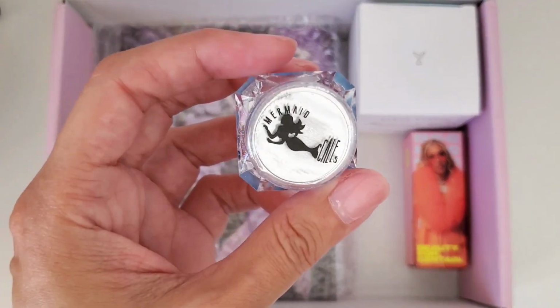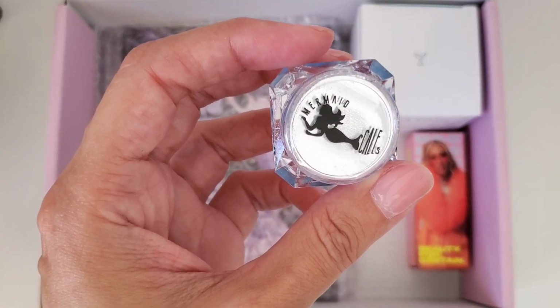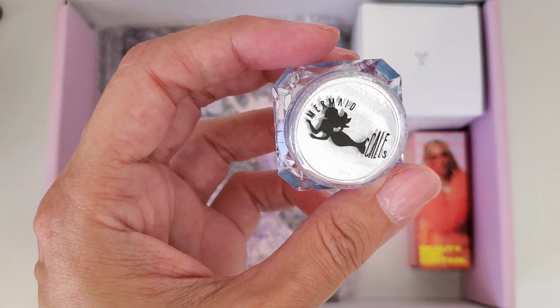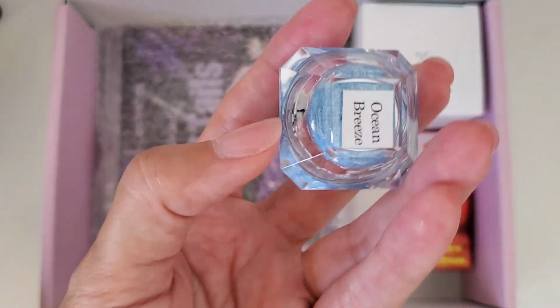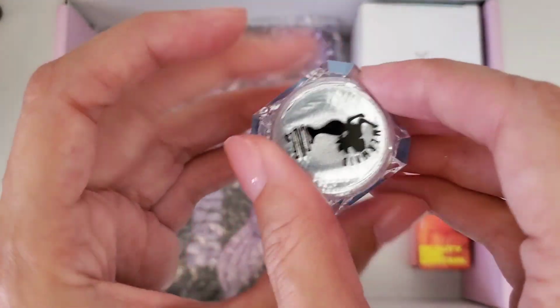This next item is by Mermaid Cosmetics, Mermaid Scales Cosmetics. It retails for $10. It's a loose shimmer pigment. It looks very pretty. This one's in shade Ocean Breeze. Let me open it up.